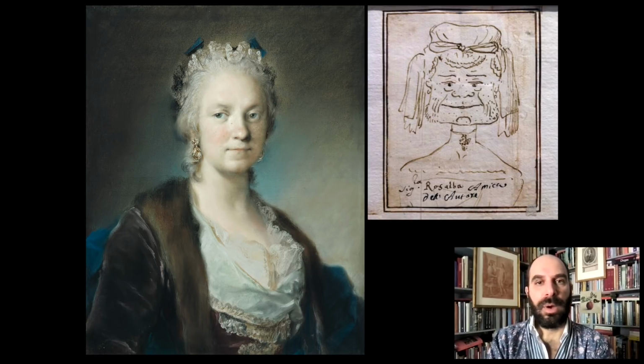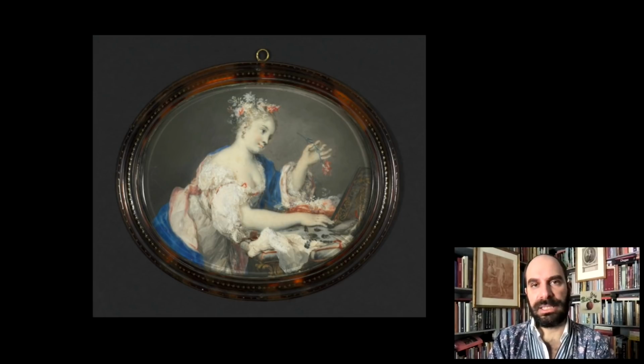Rosalba became very well known, of course, for her pastel portraits. She became the preeminent artist in the field in Europe in the 18th century. But she actually started her career as a miniature painter. So she would produce small paintings on ivory sheets. This is one of them at the Cleveland Museum of Art, which shows a woman at her toilette. And these were sometimes portraits, sometimes allegorical or mythological scenes, often little pictures of women with somewhat erotic undertones.